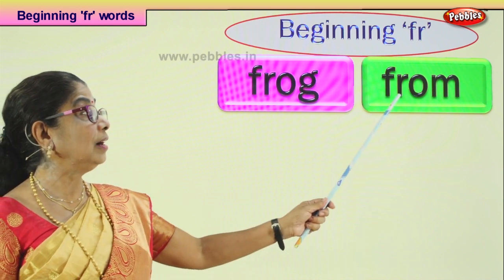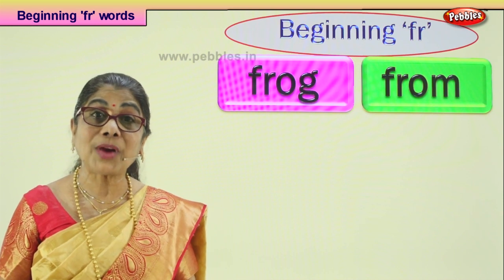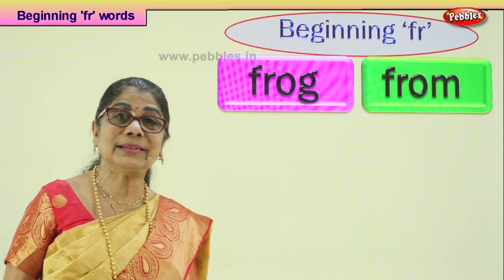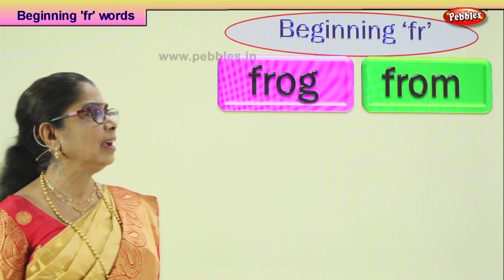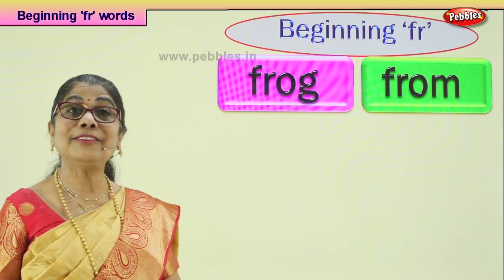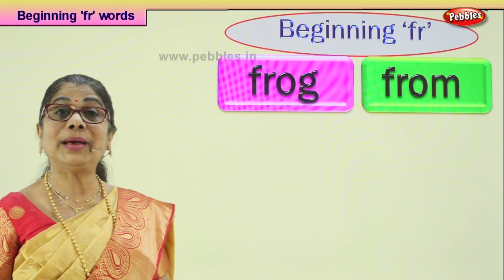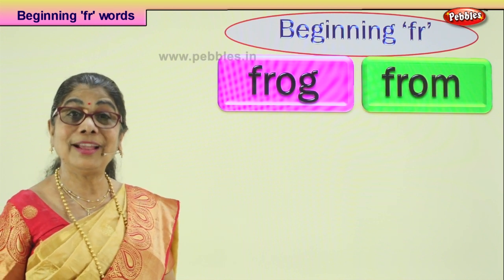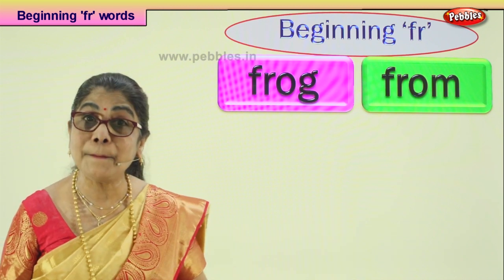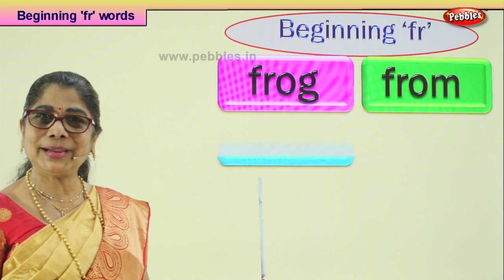Look. From. Mommy will ask you, there's a letter. The daddy will say, the letter comes from who? Who sent the letter? We have a letter from our uncle. Or a letter from our little girl. From. Good. Let's look at the next word.